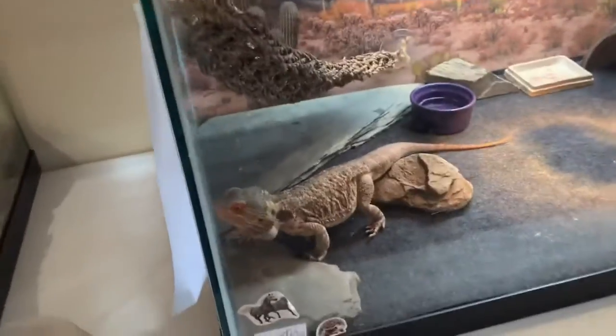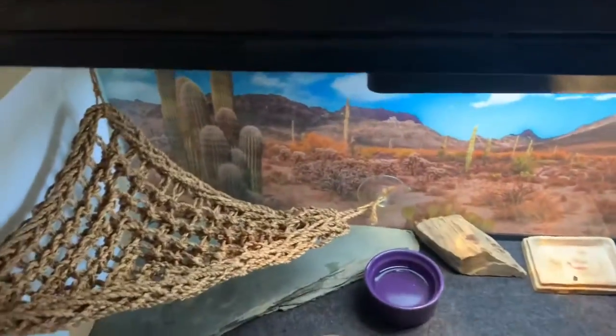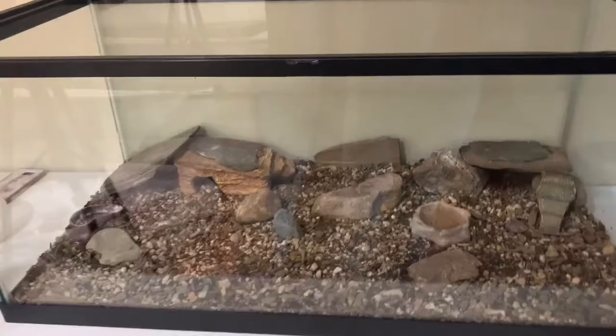Marty does this when he wants to get out, so I think I'm gonna let him have some floor time. Marty, do you want some floor time, buddy? Want some floor time? Oh, I know. There we go. Here we go. Some floor time. Yeah. Now I gotta watch out not to step on you. Yeah, you booger. But I love the tank.